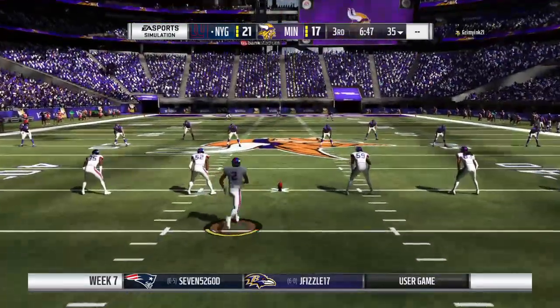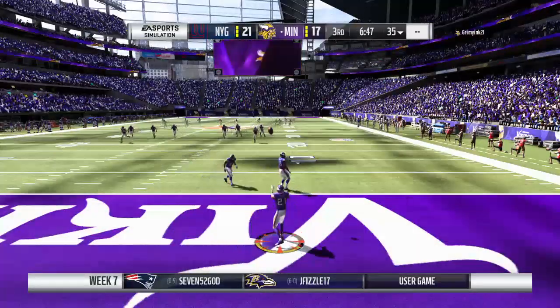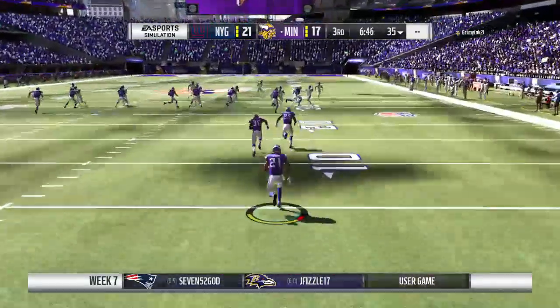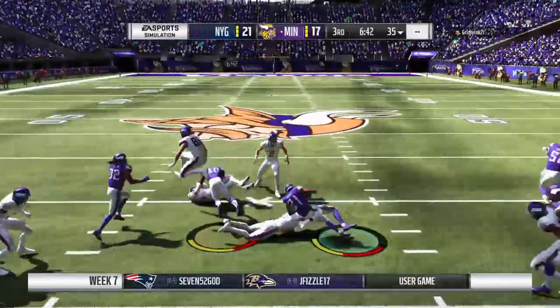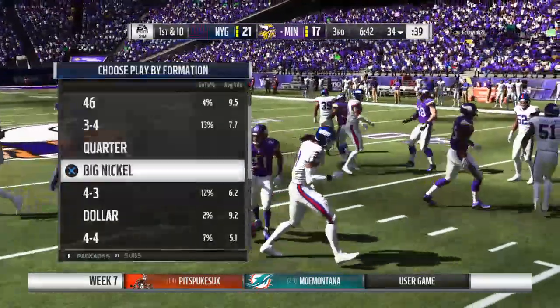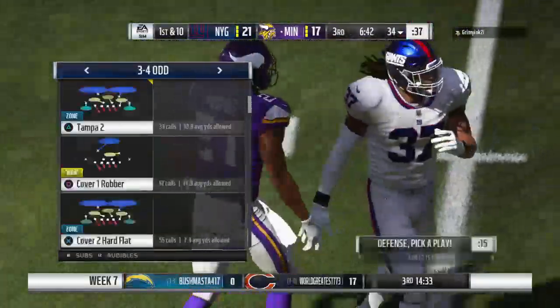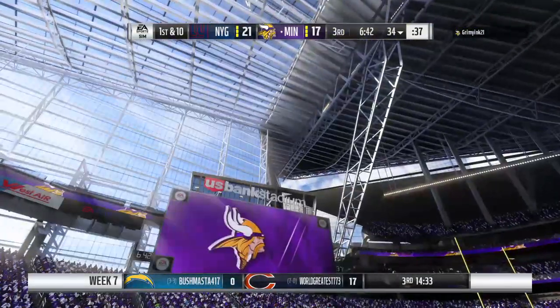Rosas now to kick this one away. That's fielded in the end zone. And a nice job there as he gets this one up just shy of the 35-yard line at the 34. It's the Vikings' turn on offense. We get ready for their first possession of the second half.